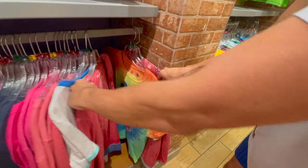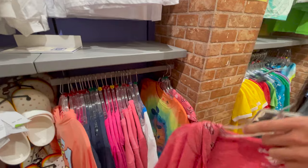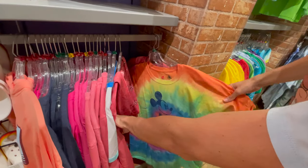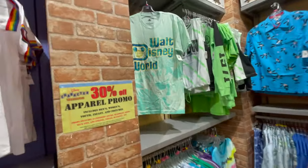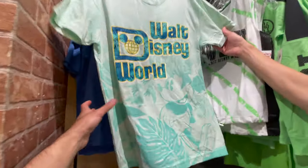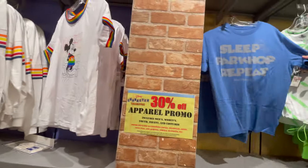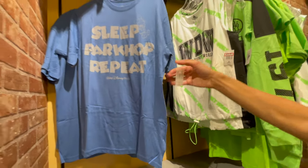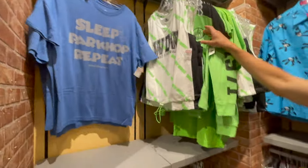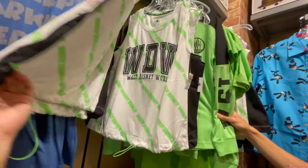$12.99 for that ringer. Looks like it's a cruise line. Oh, how cute. $15.99. This is a Hanes tie-dye. $9.99. Okay. Oh, this is so nice. I'm going to get this one for sure. I think it might fit. It's so tricky. Smalls can be really tight in the shoulders because I have broad shoulders. This is $9.99, Sleep Park Hop Repeat. This has been here a while. I love the style, but it's cut interestingly. Very sporty.